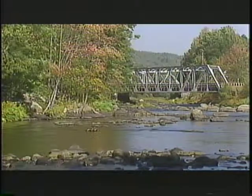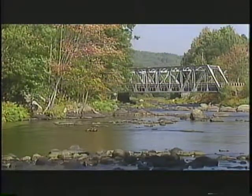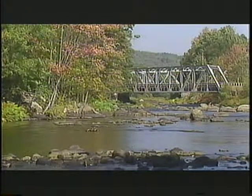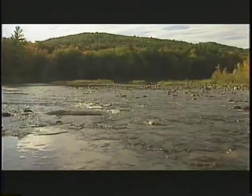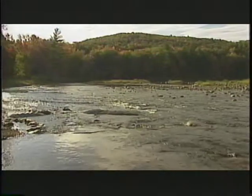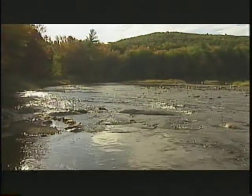Another big difference is in their power. The Contoocook drains about 700 square miles, mostly south of the mountains, and drops an average of only 10 feet per mile. The Pemmy drains 1,000 square miles and drops almost 24 feet per mile. So when it's in flood, it can cause quite a bit of excitement downstream.